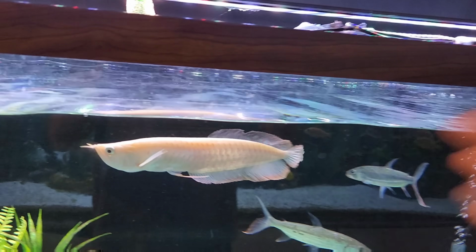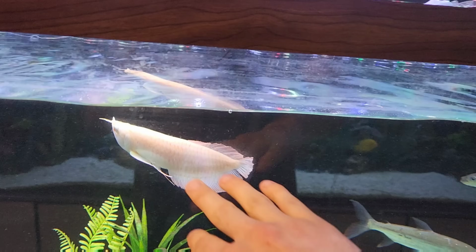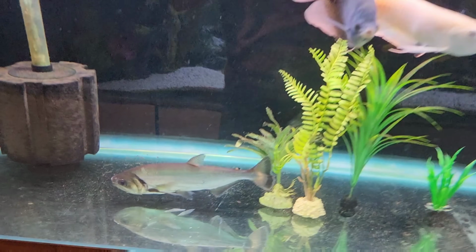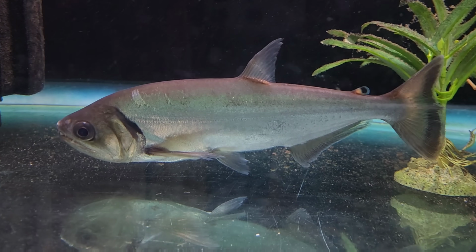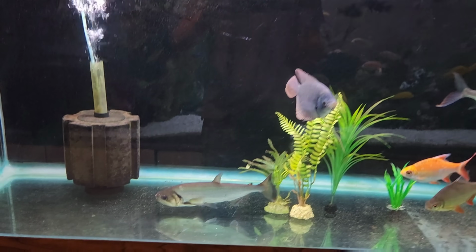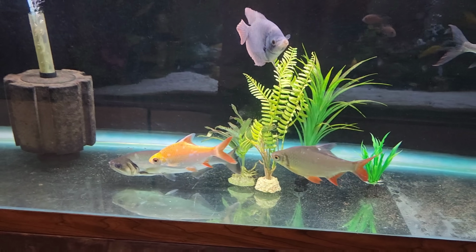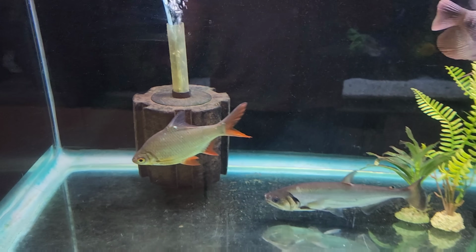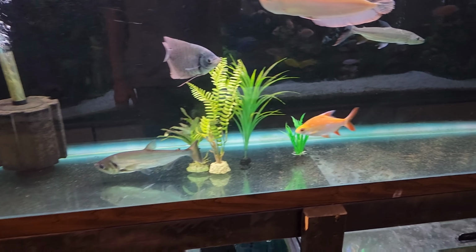So we've been moving some stuff around, and we're going to see if you guys noticed anything, but I'm just going to tell you, we picked up this albino arrow. And of course, you know my dad loves his armadas, so we picked up him an armadas. And now the other Goliath tiger, we're going to go ahead and try him in the same tank, and we're going to see if things work out.